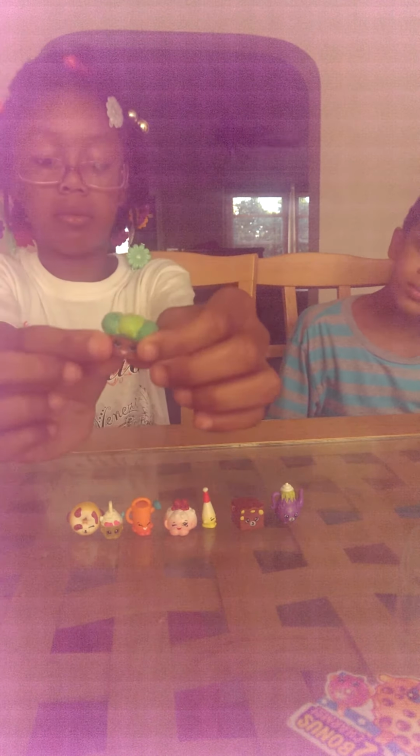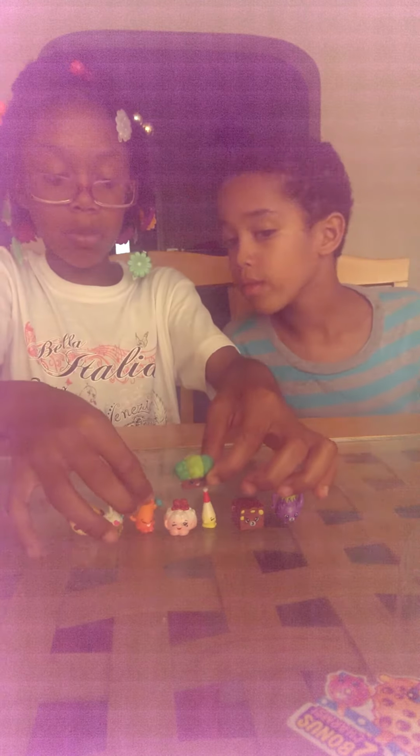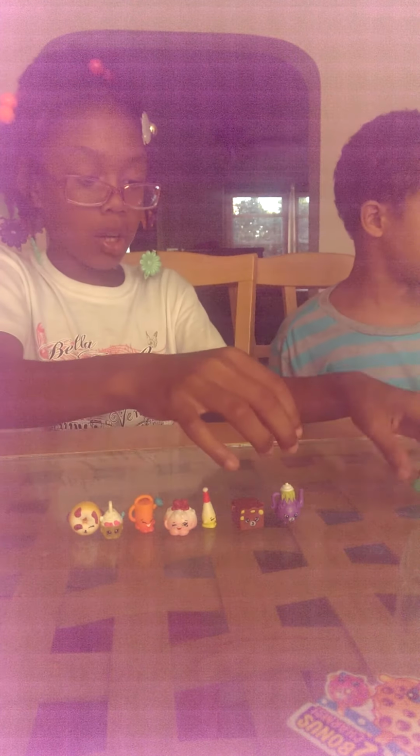Alright, so I guess this is a batch of flowers. Ding! And we're going to put them together. That's a tree. Oh, no, it's a bush. We're going to put them together, okay?